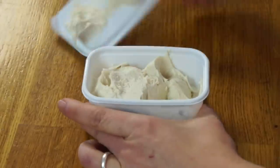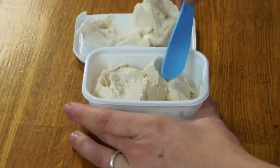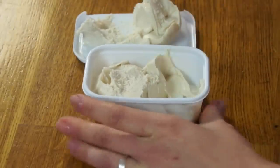Oh, this one's getting on the lid. This is the consistency it's supposed to be at. All right, come to mama. Oh, this one's very sweet compared to the others, and it's full of brown sugar flavor, which comes on as you eat it. It's kind of amazing.